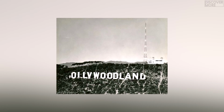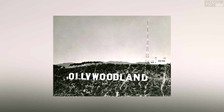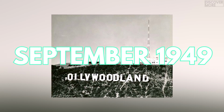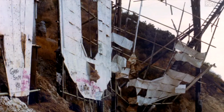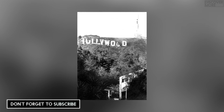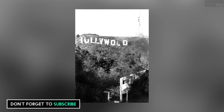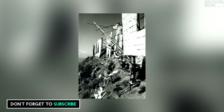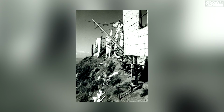The demolishing of the land part of the sign and the restoration of the rest of the sign was completed in September 1949. The sign fell into further deterioration as the years went by, and by the 1970s, the sign had deteriorated to a point where the O had broken to resemble a lowercase u, and the third O had fallen down the hill completely. The sign was made of wood and sheet metal, making it at further risk of deterioration.